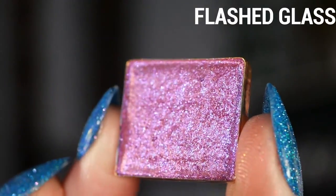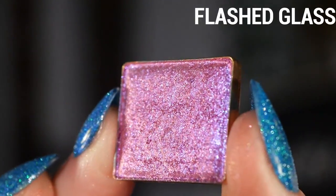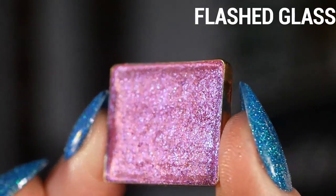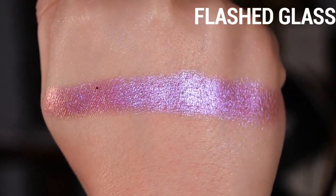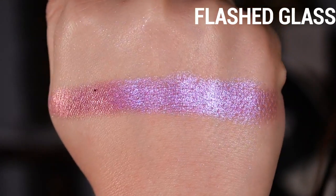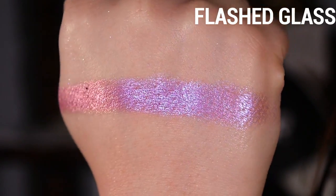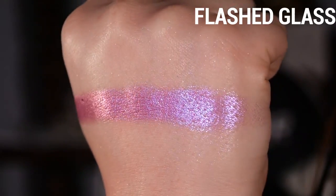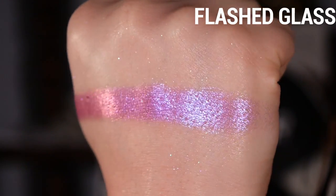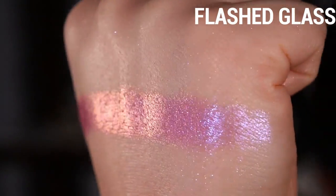Okay, next is Flashed Glass. This is another electric multichrome described as a berry base with indigo, magenta, peach shifts. I think it was Celesta on Instagram. I'll link her below. I don't know if she watches my videos, but she mentioned in a post a while back that this reminded her a lot of the shade Fata Morgana from my collab with Shine by SD, and I definitely see that. I feel like maybe there is a similar or the same multichrome pigment used in this mix to create this shade.